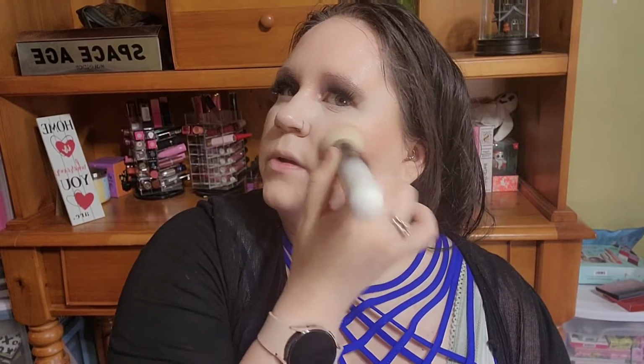I like that. It's very creamy, not too warm, not too cool either. It's a very good, neutral type of cream bronzer. I'm really digging that actually. I think this looks really good.